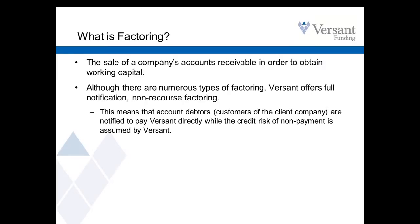Dig a little bit deeper into the presentation. Just to start, what is factoring? In its simplest terms, factoring is a sale of a company's accounts receivable in order to obtain working capital. There are lots of types of factoring out there. What Versant provides is called non-recourse full notification factoring.